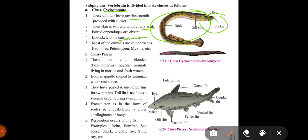Now let us see the very important class of subphylum Vertebrata, class Pisces. These are cold-blooded aquatic animals living in marine and fresh water. The body is spindle shaped to minimize water resistance. We know about fishes, how they look. They have paired and unpaired fins for swimming.